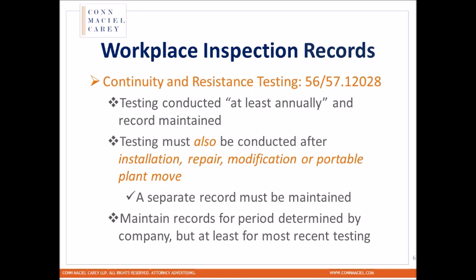Another workplace safety regulation or record regulation is continuity and resistance testing. Oftentimes we aren't the ones doing these tests. We're having them done by contractors. We're aware that we have to do it at least annually.